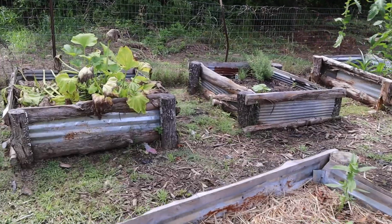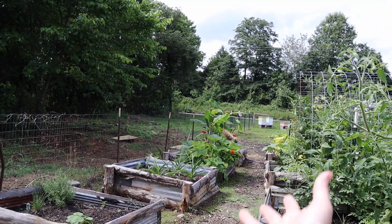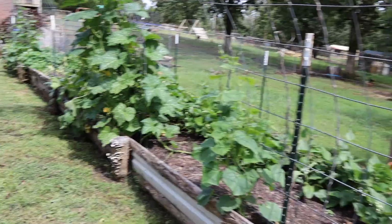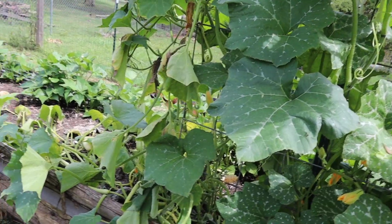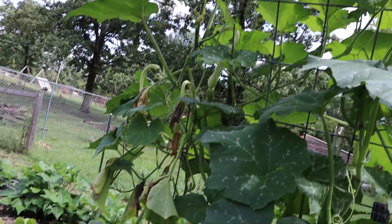So I am frustrated to the point of just pulling out squash. I've started pulling them out. Some of them are doing okay, but I just don't know. They all are so infested. And even my rampicante, just parts of it are starting to wilt, and it's just heartbreaking.